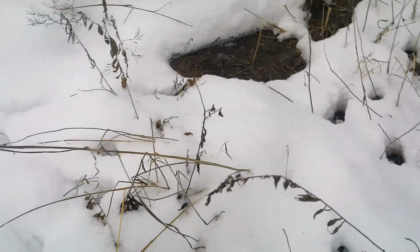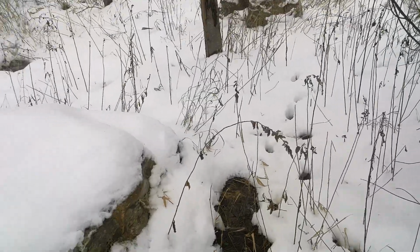Here's some deer that have come walking across. This is good signs. This is stuff that we like to see, especially in a place that we thought there would be animals. It's always a good thing to see.